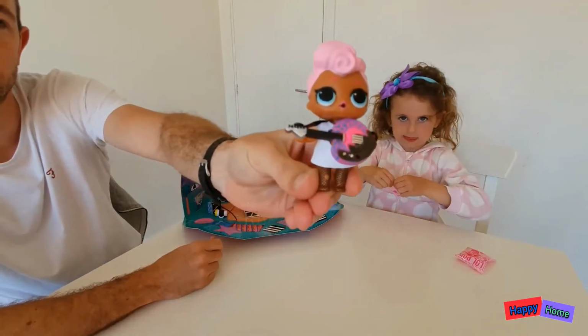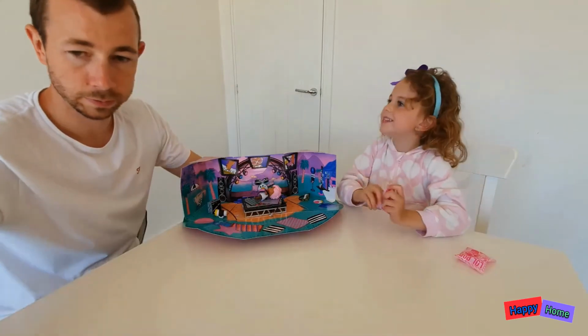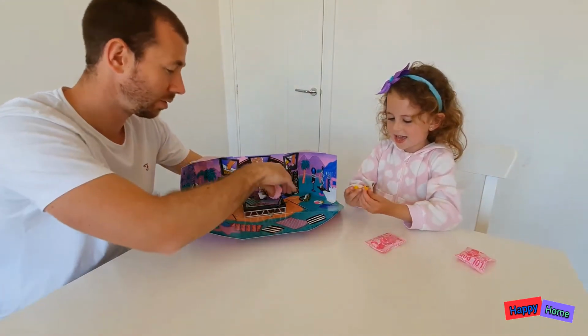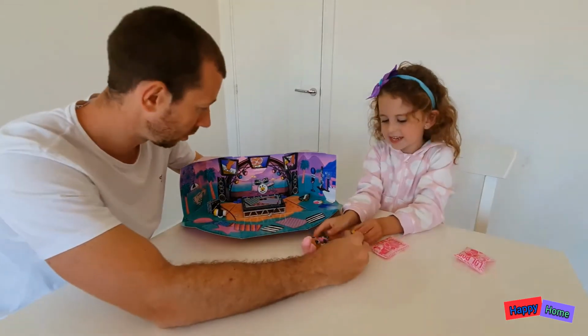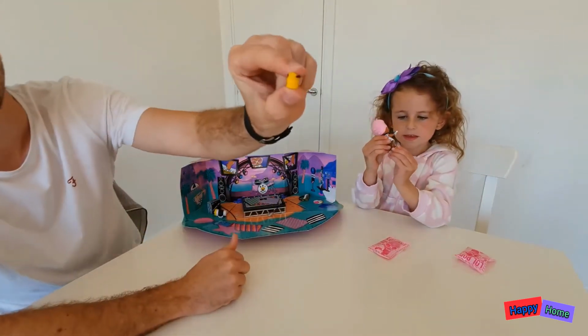Right, what's next? I said there was a shoe. Did you? And you got it right. Good job. So these are her yellow shoes. Yellow shoes. The same as her t-shirt. Tiny yellow shoes.